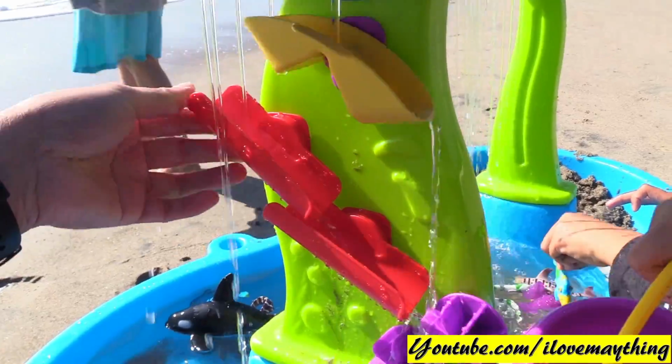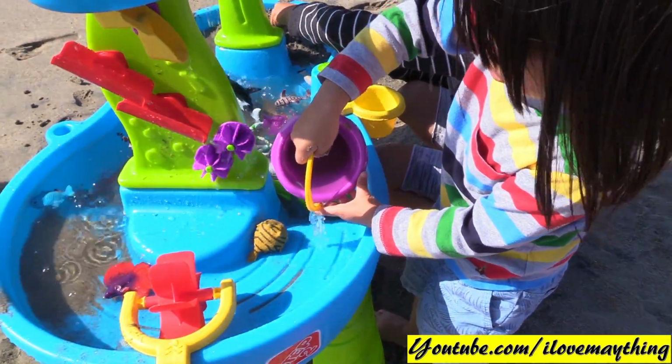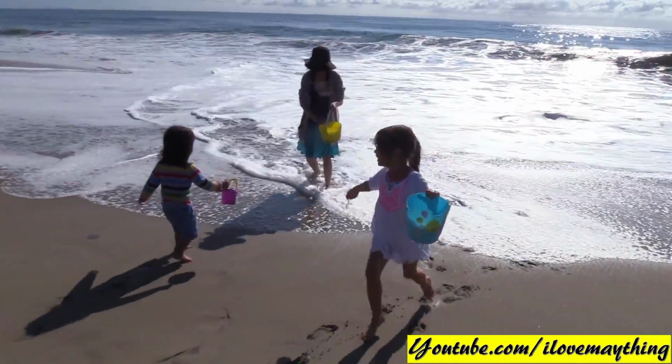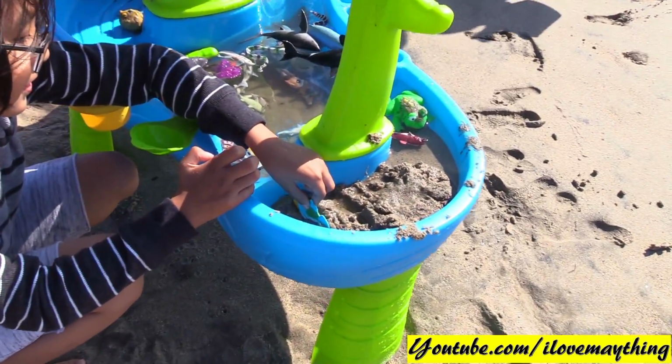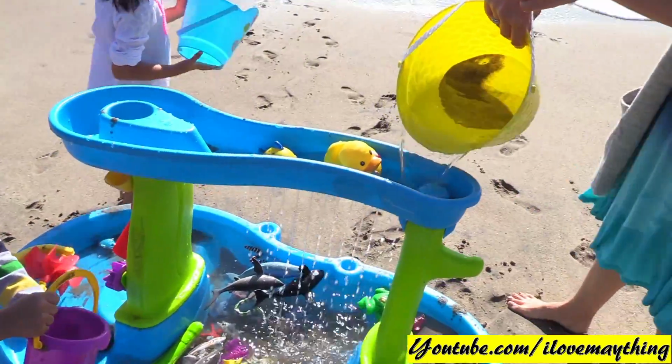Up here. Go, Maxen, pour it. Okay, very good, Maxen. I'm gonna go back to my safe zone. Where's the safe zone? Here. That's the safe zone? Yeah, and I think it's her bus here. Because we're fishing.